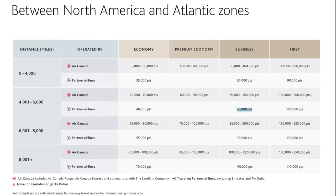But if you're thinking, well, my sign-up bonus that I'm getting from the Capital One Venture card or the Venture X card is 75,000 points, I really want to maximize all 75,000 on one trip. What can I do? Here is an idea for you. Air Canada also lets you do a stopover for only 5,000 extra points. So that gets you to the 75,000 point mark.